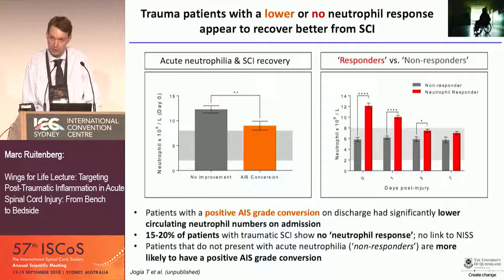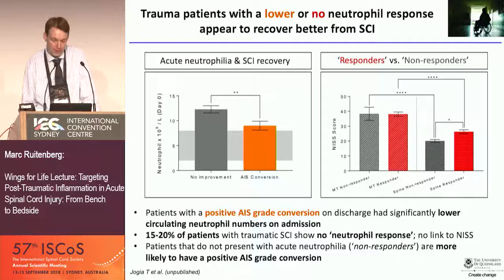And we can't really explain this based on, let's say, the trauma severity, because you can see here that if you look at those with multi-trauma, the NISS scores were about the same. If you look at those with an isolated spinal cord injury, there was somewhat of a difference, but nothing really to the extent that you would think that would explain the fact of a person being a non-responder.